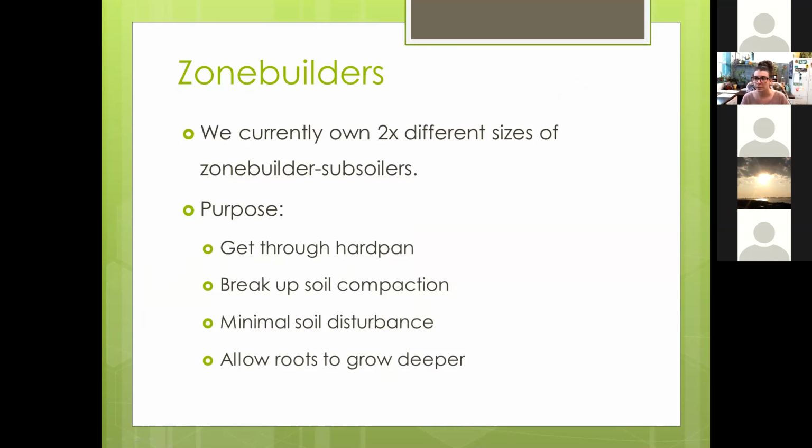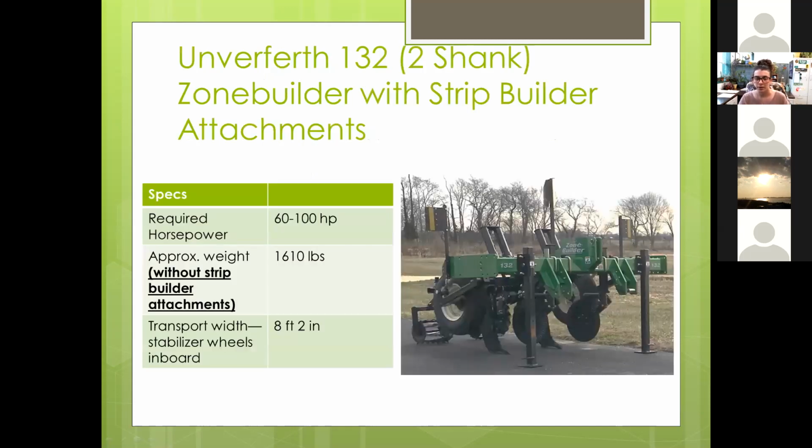Zonebuilders in general are meant to get through hard pan and break up soil compaction for crops and to minimize soil disturbances. Instead of tilling a whole field, a Zonebuilder just breaks up compaction in specific rows, allowing for plant roots to reach greater depths in the soil without tearing up the established cover crop you might have. So I'll talk a little bit about the specs of the 2-shank, then I'll talk about the 4-shank, and then I'll talk more about how these machines work.